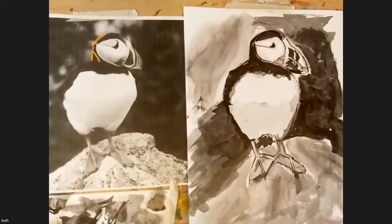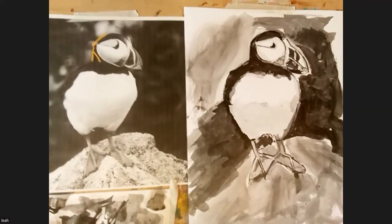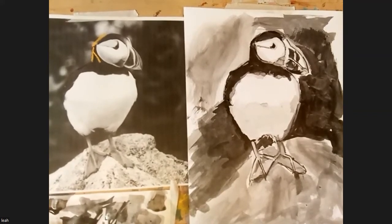Now, if you feel like you finished this, I want you to do it again. Try it again. Get as close as you can to doing this. I want you guys to draw it, sketch it.